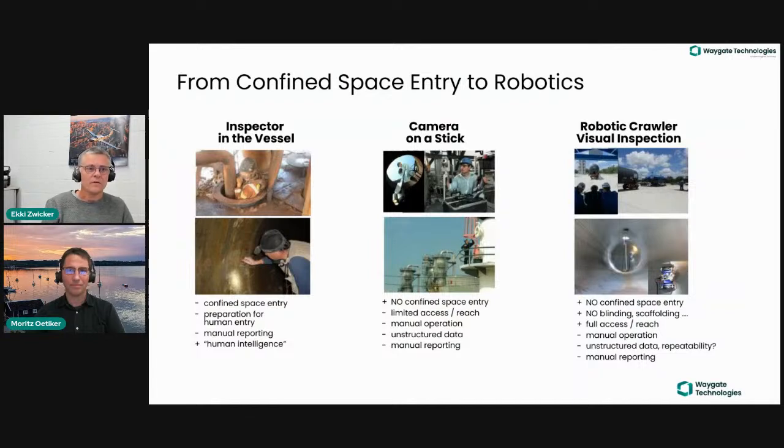So from confined space entry to robotics, what we see here on the left side is the classical way of doing it. It's an inspector in the vessel. That means you have confined space entry. You need to prepare all the assets for human entry. You have manual reporting. The only upside is the human intelligence. That means the capability of a human interpreting already what he sees and taking actions.